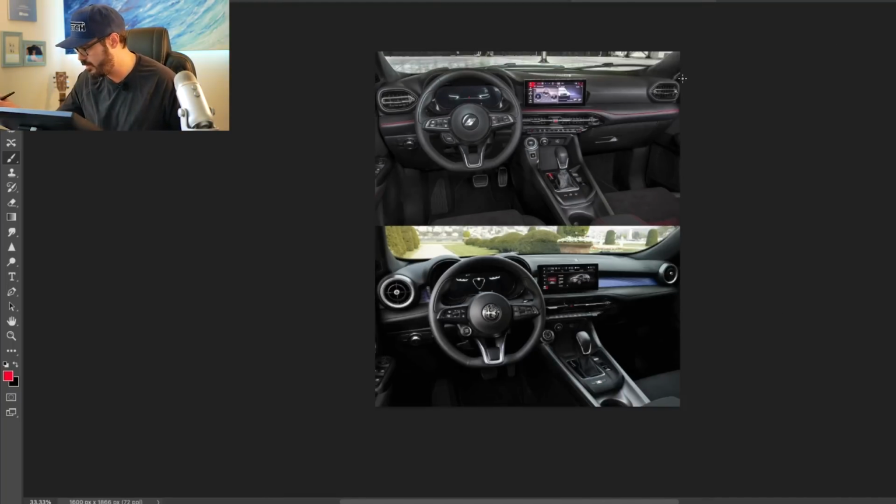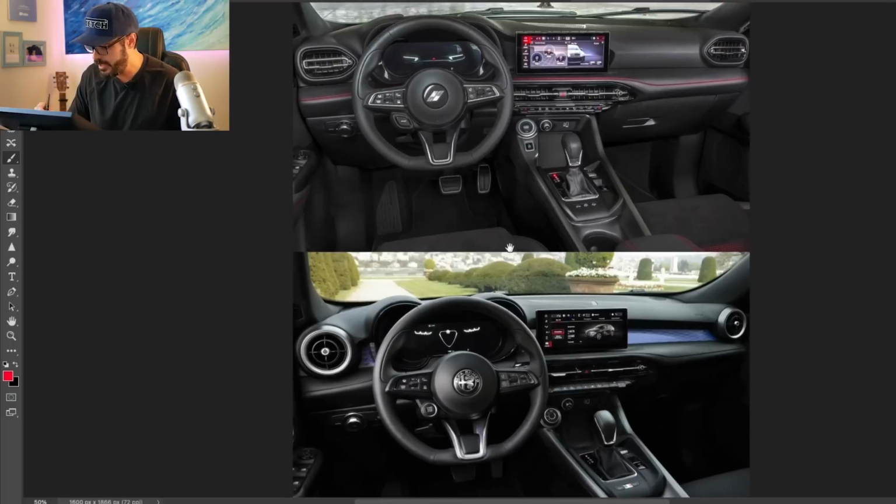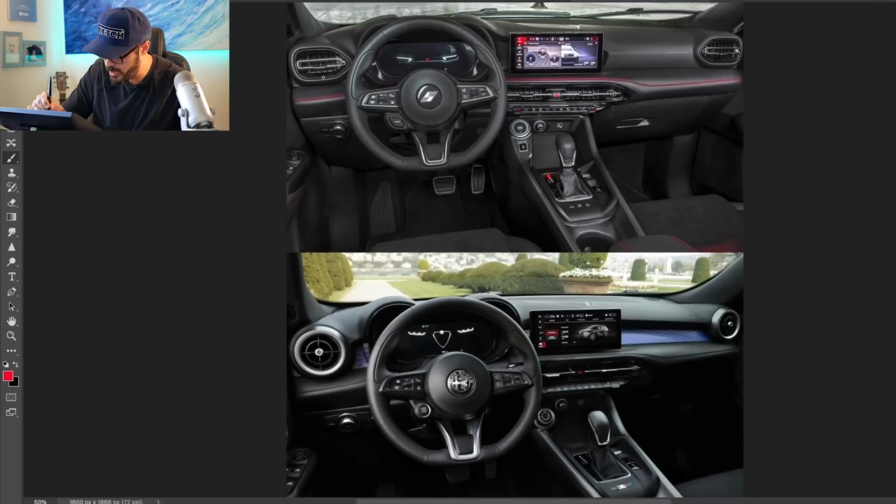So looking at the interior, and the same thing here. It's the same story all around this car, even on the interior. It's essentially the same design as the Alfa Romeo. We do have some differences, as you can see, with the air vents, for example, being rounded in the Alfa Romeo, a bit more squarish in the Dodge.